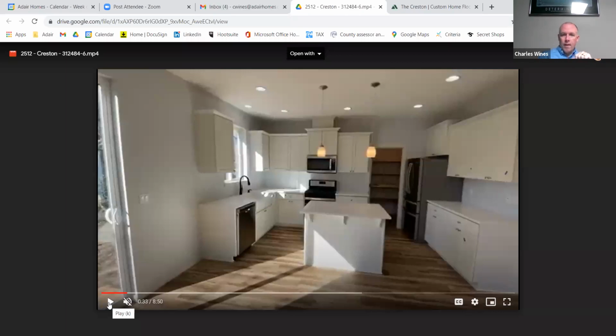So it'll be quartz countertops we've got in the kitchen. The standard is going to be a laminate countertop. So all the quartzes and granites are upgraded features. We did gas appliances instead of electric. So the standard is electric. To go to a gas appliance is a minimal upgrade.